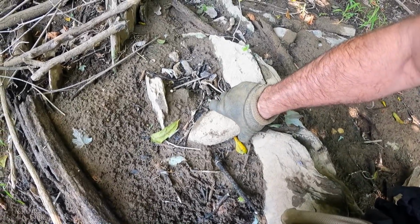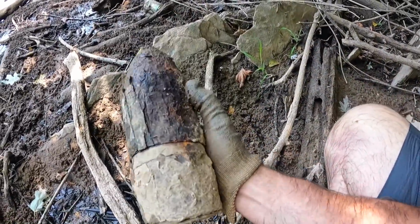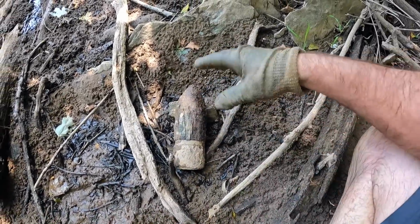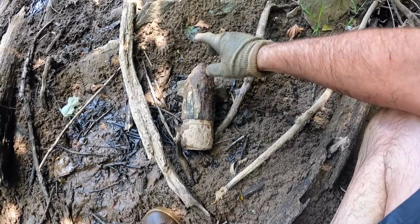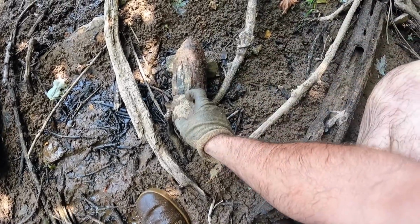Oh, that was a nasty looking one. That thing has been, oh, nasty. Someone had an illegal dump here, and they dumped a bunch of stuff. I got hundreds of these things and some smaller ones and other World War II stuff like bayonets and mess trays. But this is a solid artillery shell.